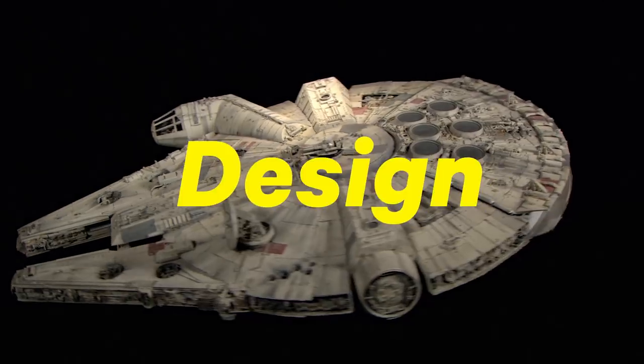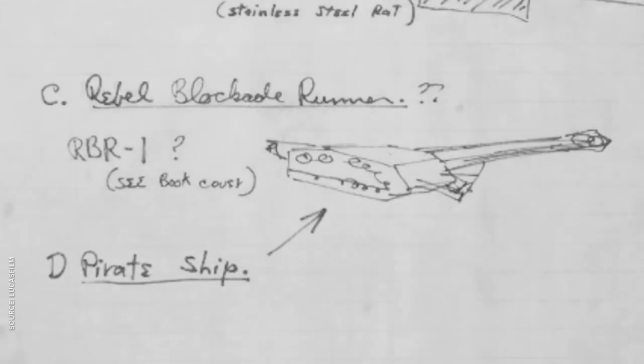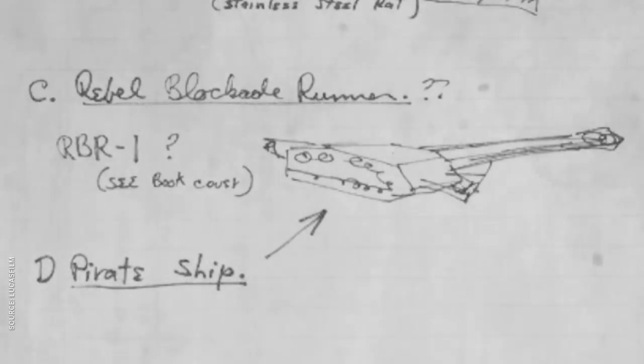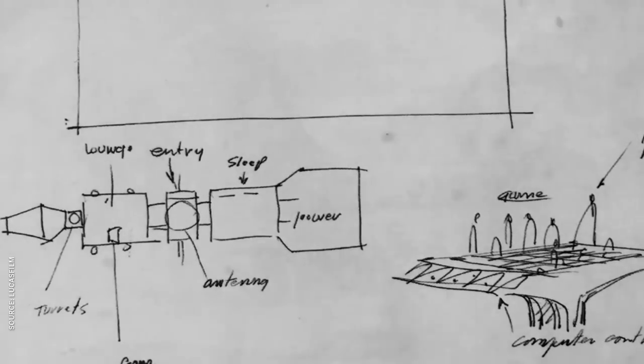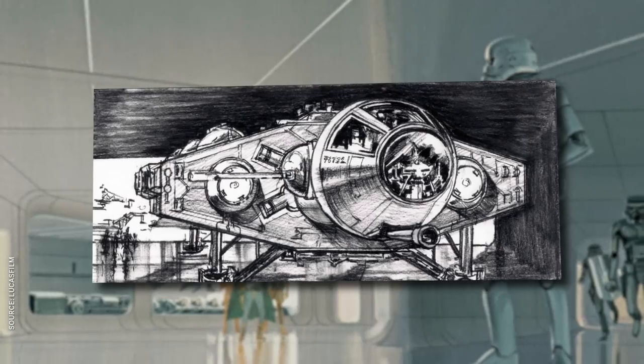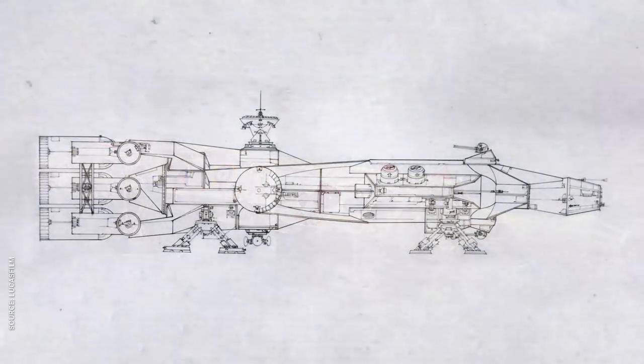Nothing touches the Falcon's timeless design. In early scripts, the Falcon was simply referred to as the pirate ship, and Lucas's rough sketches looked a lot more traditional. It had big rockets in the back, a cockpit in the front, and a long cylindrical body. He handed off his idea to Ralph McQuarrie and the team at ILM, who fleshed it out through further sketches, storyboards, and models until they landed on the final design.